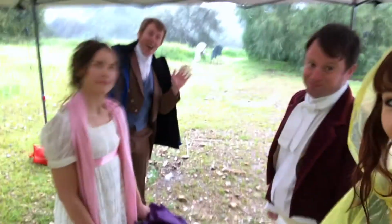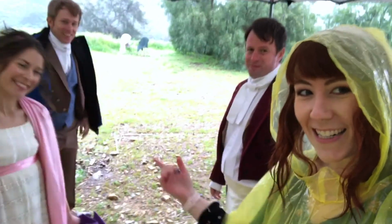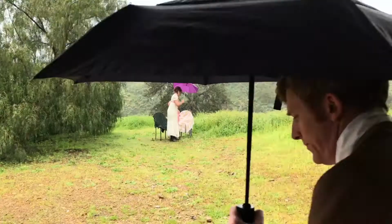Here we are on set. We were supposed to be shooting, but it's raining. Tips for shooting in the rain: bring rain gear. Rain in Southern California, random right? But being prepared for any situation can make sure your shoot weathers the storm.